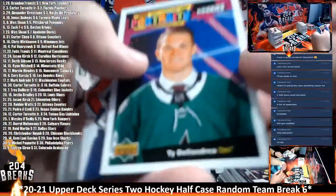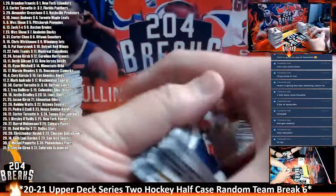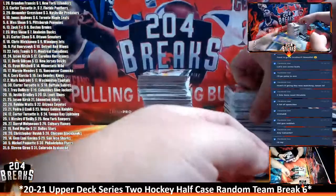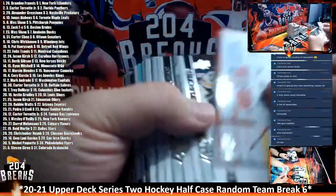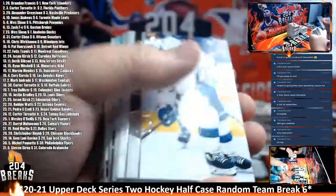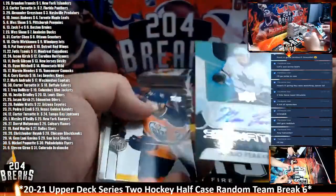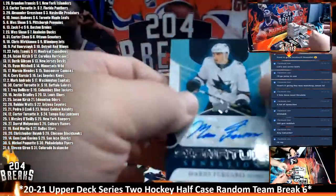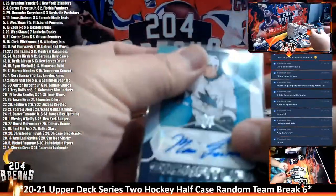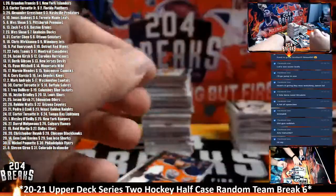Ty Dellandrea for the Dallas Stars. Bobby Ryan, Ottawa. And a signature, Mario Ferraro. Look at that. We got an autograph for the Sharks. That's really rare. We don't usually see autographs in Series 2, but there we go. Autograph Mario Ferraro for the Sharks.